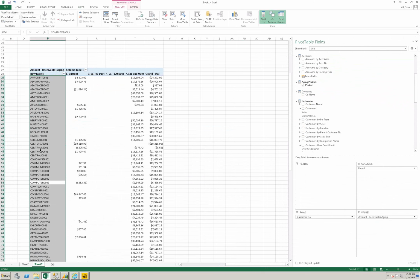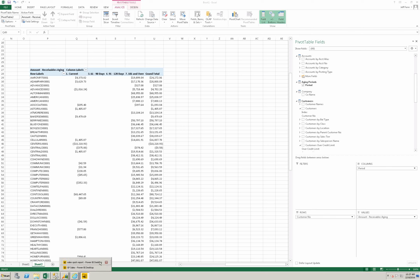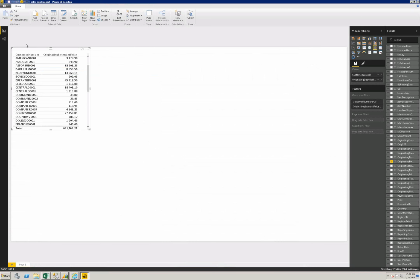Now, you may want to chart and graph this. You may want to relate this to other data like regions or salespeople. It's a little bit harder to do here because everything's just going to be a pivot. But that's where the beauty of Power BI comes in, because now I can go into Power BI, and we are going to get our data again, but now we're going to get data from analysis services.